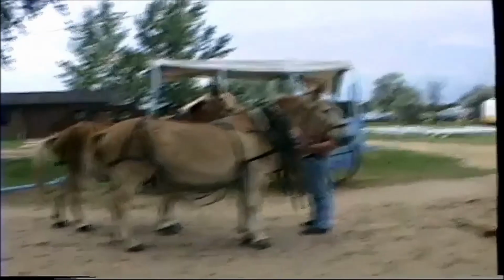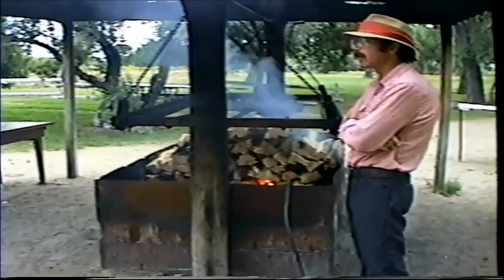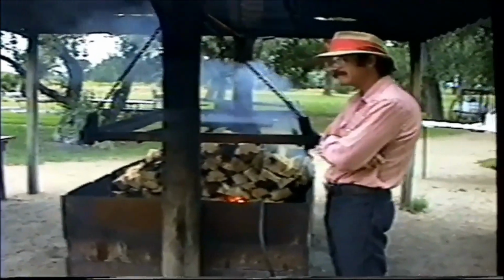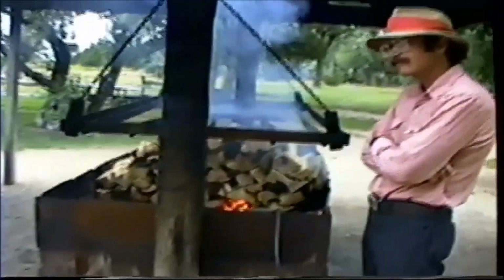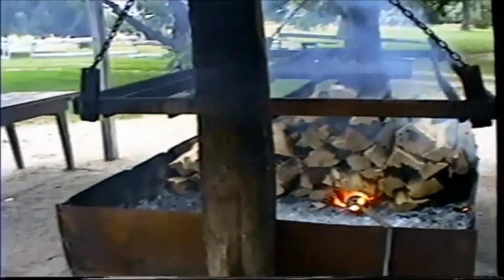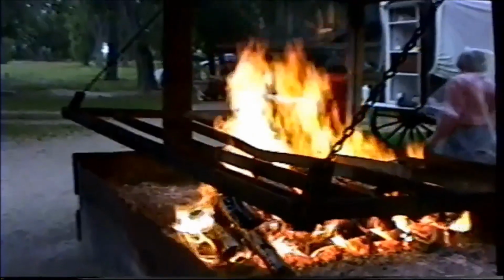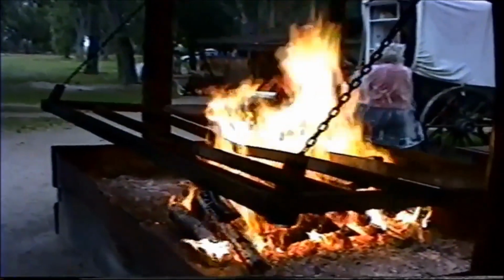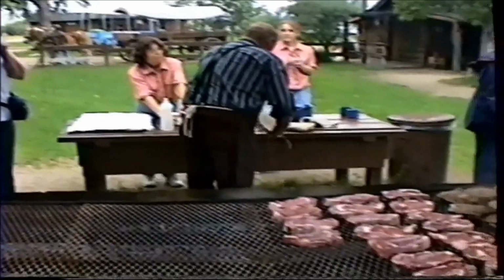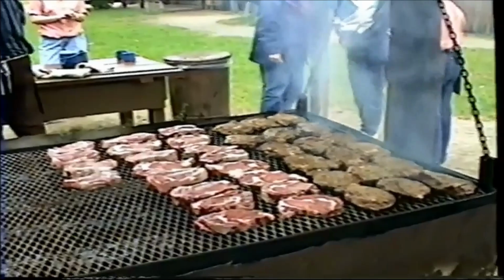Now, the thing that was fascinating, along with getting to take a wagon ride around the area and this tour guide giving us information, was that every 15 minutes, a 150-car train would pass by, all full of coal, all day and all night long. That's a lot of coal.